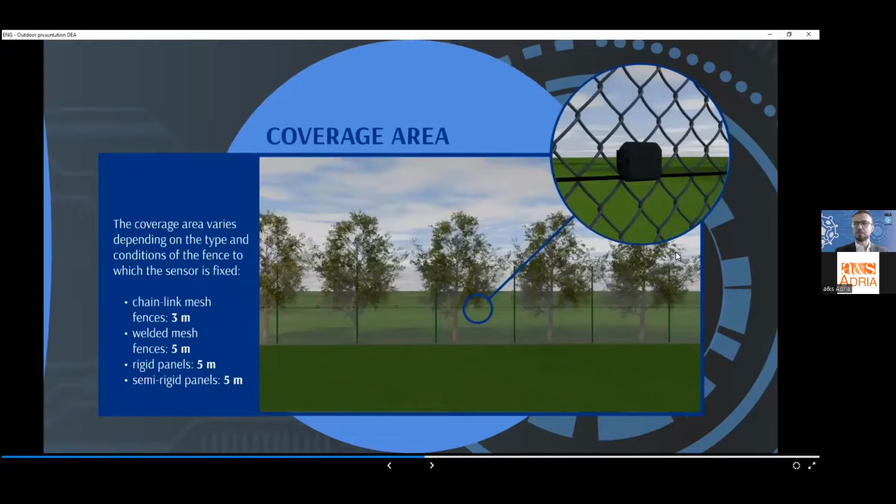Coverage area. I said to you that this is a pinpoint, a P2P sensor. So this means that we've got a coverage that depends on the type and the condition of the fence to which the sensor is fixed. On the chain link mesh, we've got 3 meters. On the welded mesh fences, 5 meters or 3 meters. Rigid panels, 5 meters as well. The semi-rigid panels are based on 5 meters.